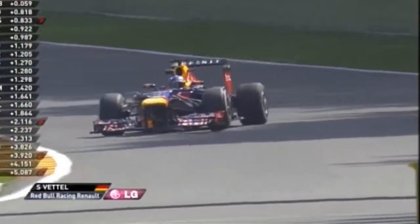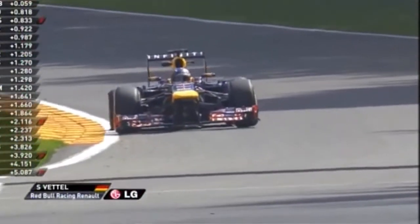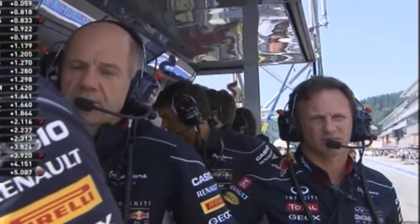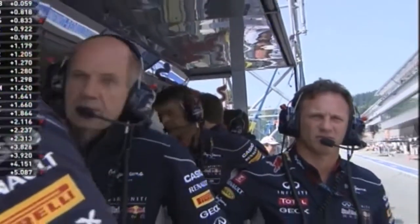70%, and that's not the Lewis Hamilton that we know from the last couple of Grand Prix. Problems for Vettel, right rear tyre failure. That's interesting. Concern on the Red Bull pit wall.